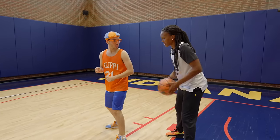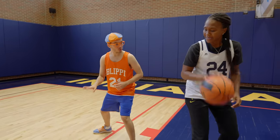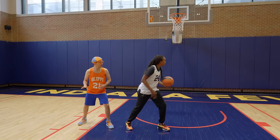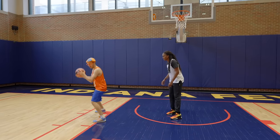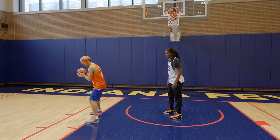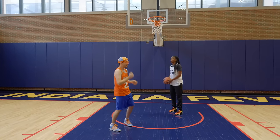So then the ball's gonna come to you, and I like to say when the ball comes to me, I like to dribble, one dribble. You might need to do two dribbles. Okay, I step with my left, my right leg comes up, and then I hook it in. Okay. All right, you ready to try it? I'm ready to try it. All right, here we go, Blippi. Go, let's go, Blippi. Okay, first I'll post up, and then dribble two times, step in, and hook shot.